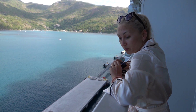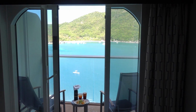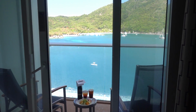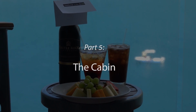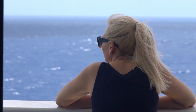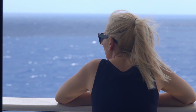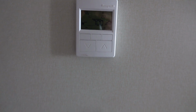And after a hot day on the beach, it is so nice to come back to your stateroom and enjoy your personal island of civilization. And what a beautiful island our stateroom is. Let's talk about that. We were very impressed with this stateroom, probably the best one out of about 10 cruises that we've been on. I just wanted to get a quick walkthrough to show what it looks like.